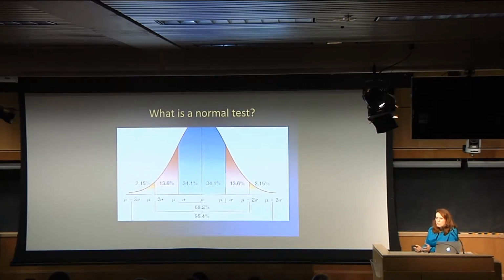Has nothing to do with whether the patient has the disease or not. It's just a statistical variation of the test. And what we assume is that if you're out here on these wings of the test, you may have an abnormality that actually indicates that you are abnormal and that you have an underlying disease, but it is not a given. Okay?